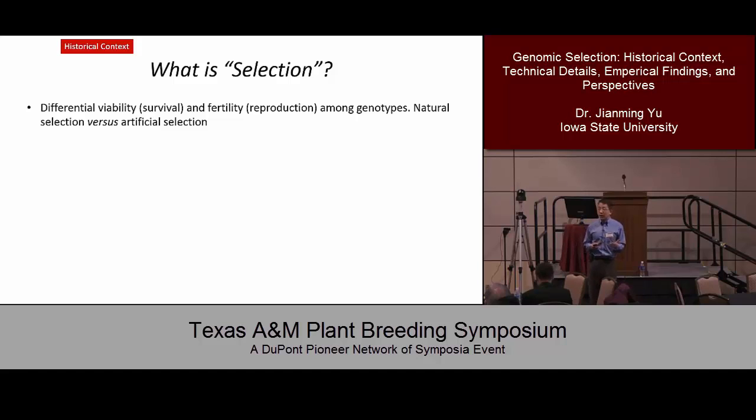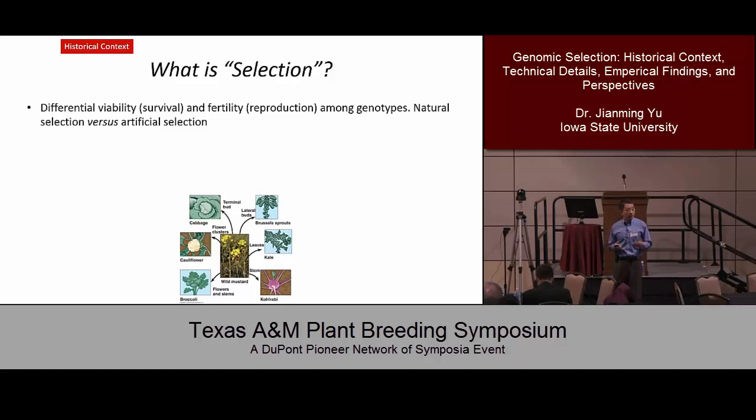In Brand's introduction, he introduced this very nice word called selection, right? What is selection? It's either by viability or fertility. In most senses, we're talking about natural selection, right? Selection is very powerful, as some of the slides Brand showed. But here you can see that you selected from a wild master plant, depending on your selection target, what parts of the plant you try to select. You can have different purposes for human consumption, right?